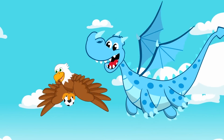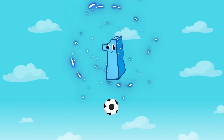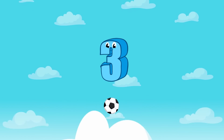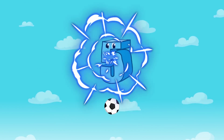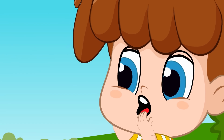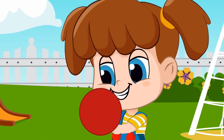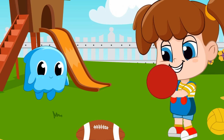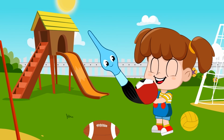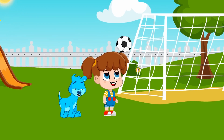Ha ha! A green dragon. Scary. Oops, there goes the ball. 1, 2, 3, 4, 5. Oh no, the football popped. We could use that red ball to play, Emma, but it's not the right colors. Black and white. Perfect. Wow, nice work, Emma.